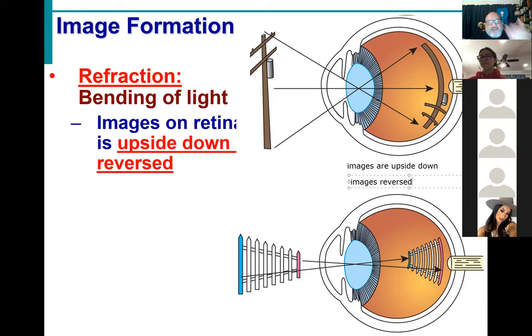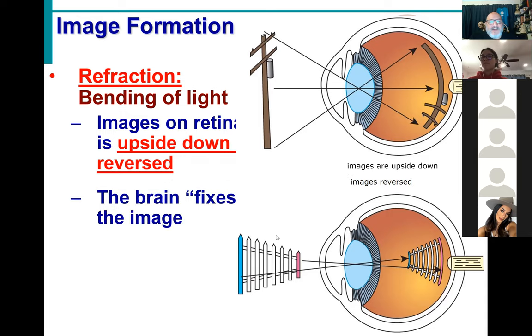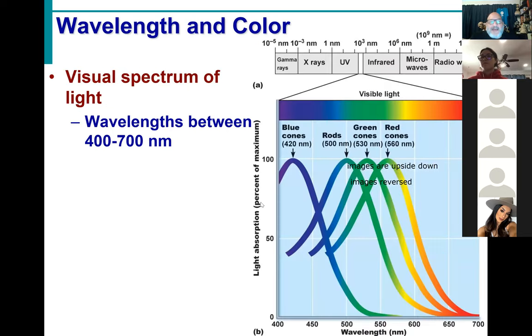This illustrates two things, that obviously, like a camera, the image is upside down and backwards when the image is formed on our brain, but our perception of vision is more than just light. We have to take that light, but we also have to make sense of it. And so there's a tremendous amount of processing that goes on. Our blind spot, this refraction of the light, all of these things are things that our brain has to fix, including our perception of color.